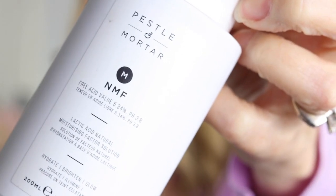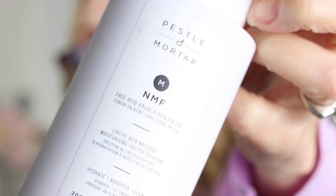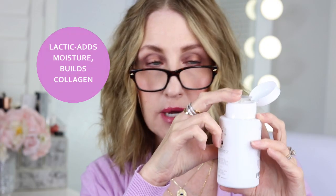And last time I checked, it was sold out. So hopefully they'll get this back in stock. I haven't been able to find this in stock. It's from Pestle and Mortar. It's the NMF Free Acid Value. It says it has a pH of 3.8. It's a lactic acid. It says a moisturizing factor solution. So this is going to help to hydrate, brighten, and glow. One of the things I like about it is how it dispenses. If you push down with your cotton, it's the perfect amount of the acid that you need.